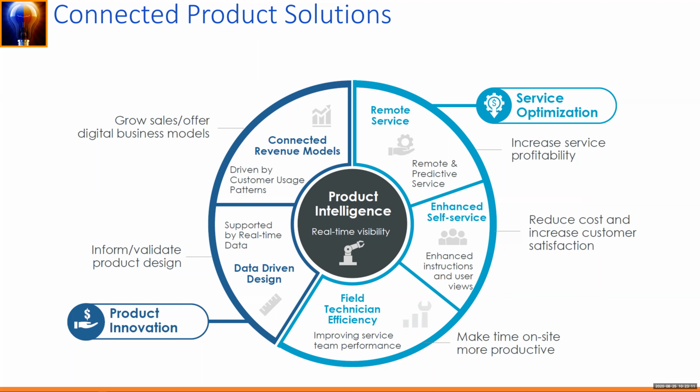Well, if you understand what the problem is, because you have that remote diagnostic capability, that field technician time on site can first of all be reduced, but also made much more effective because they have an understanding of what's going to be required before they ever arrive on site. So all of those things talk about how your connected products can have a big impact on service optimization.